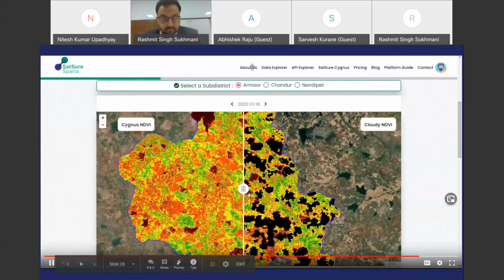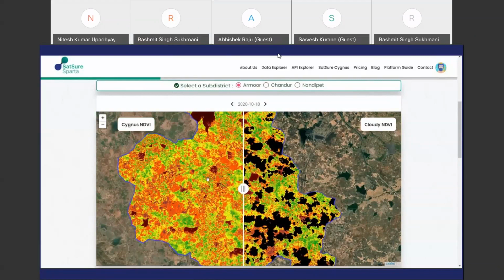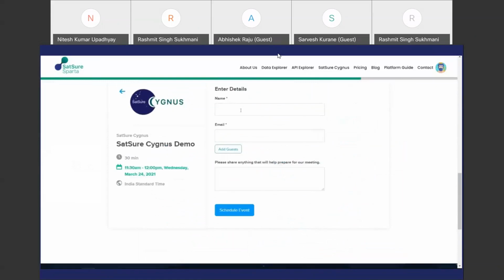As you can clearly see, we are trying to make access to reliable data, even in cloudy seasons, easier for the industry here. So, SatSure Cygnus. To book a demo, all you have to do is scroll down on the platform, select the date, select the time, confirm, fill in the details, and schedule an event, and we will get in touch with you.